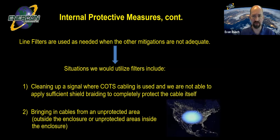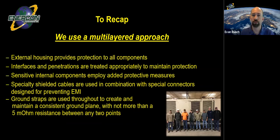Again, one example would be bringing a signal from outside into the enclosure. Or, if there are certain zones within the enclosure itself that are not protected or less well protected, we would filter those signals coming into the more protected areas or into the equipment.